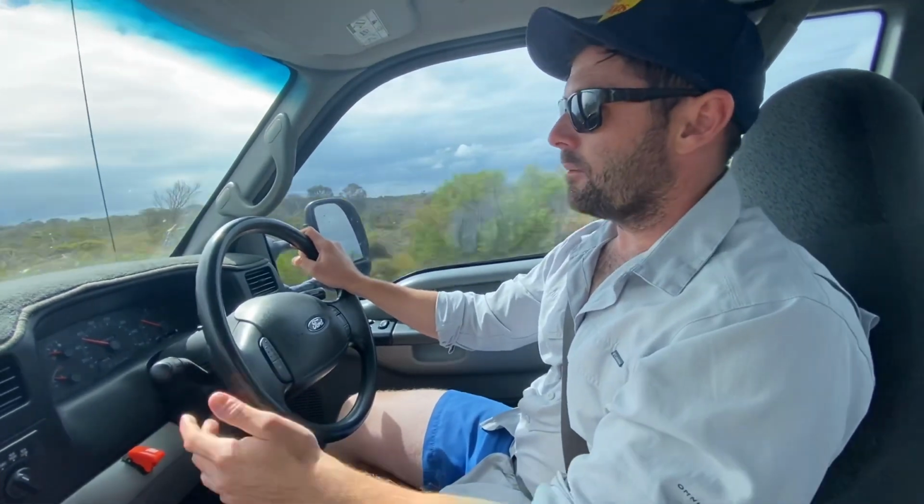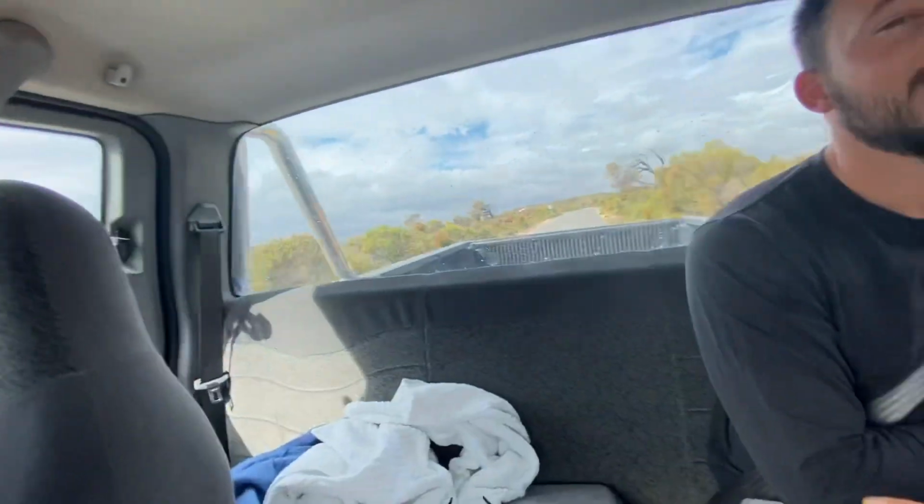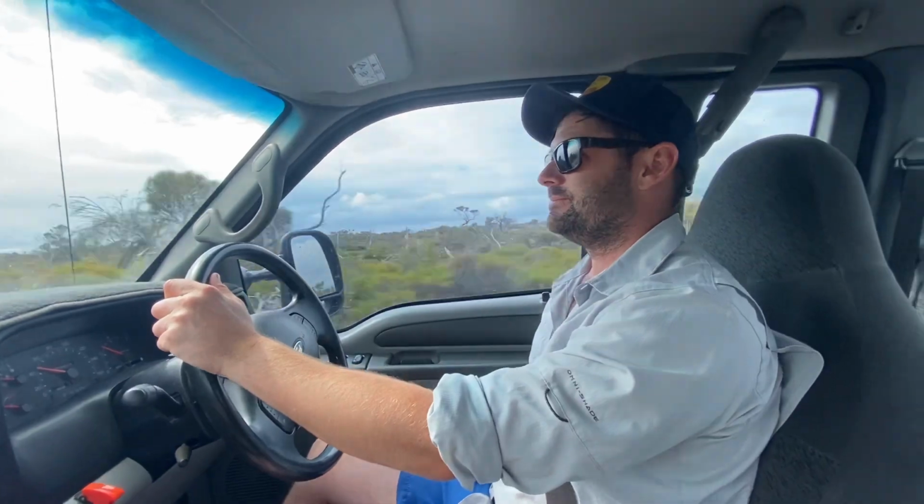Drove past Yangie Bay, but we've given that a miss because I'm not really sure what the state of the track's like for that. So we've got my mate Josh in the back. We're going to go and have a look at Yangie Bay campsite. This is a bit of a grey nomad, this bloke. So we're going to have a look at that, and then we'll go to Almonta Beach, Point Avoid. So you'll see more of it further in the video. Okay. Bye for now.